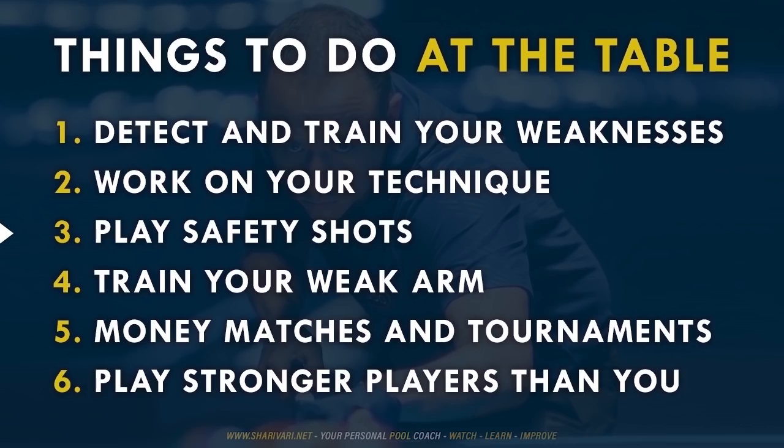Play safety shots. Before taking a risky shot, consider to play safe. Train your weak arm. Be able to play some shots with your weak arm as well, because it's an underestimated ability. Play money matches and tournaments.